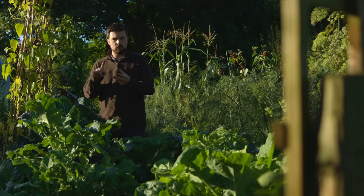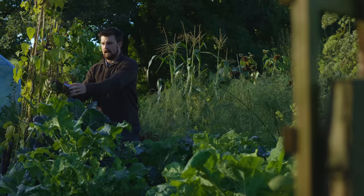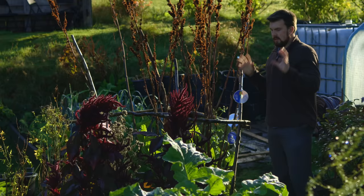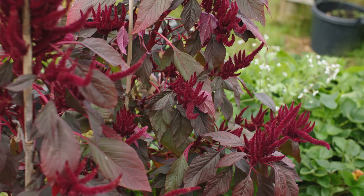One of the things though, it's kind of gone over, but globe artichokes with the flowers, it is just a stunning vegetable. These two beds are very perennial focused. However, I want to draw your attention to this self-sown amaranth amongst the strawberries, which has just absolutely loved it here. So I'm very happy with that.